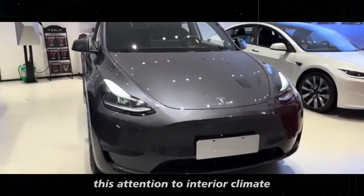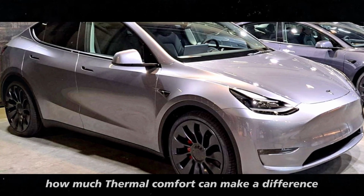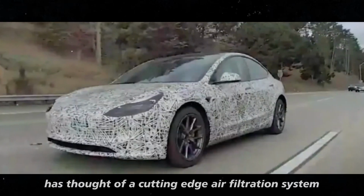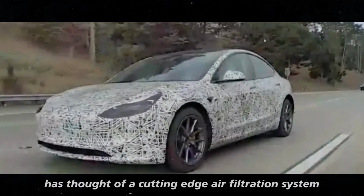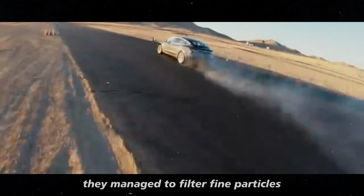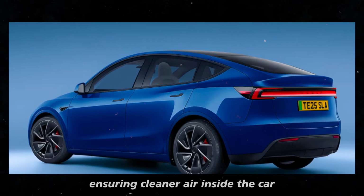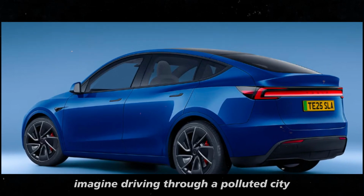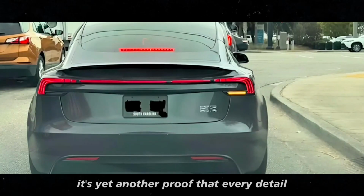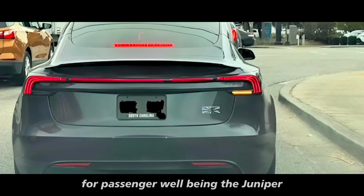This attention to interior climate is especially important because we all know how much thermal comfort can make a difference on a trip, even a short one. Plus, Tesla has thought of a cutting-edge air filtration system. It's the kind of thing we don't see, but we sure feel the difference. They manage to filter fine particles and even external odors, ensuring cleaner air inside the car. Imagine driving through a polluted city and knowing you're breathing cleaner air inside. It's yet another proof that every detail has been carefully considered for passenger well-being.